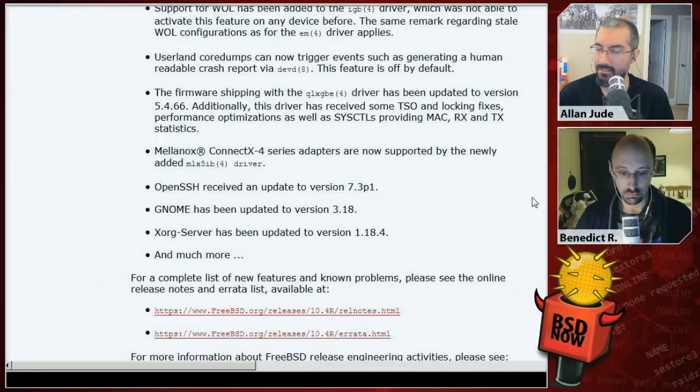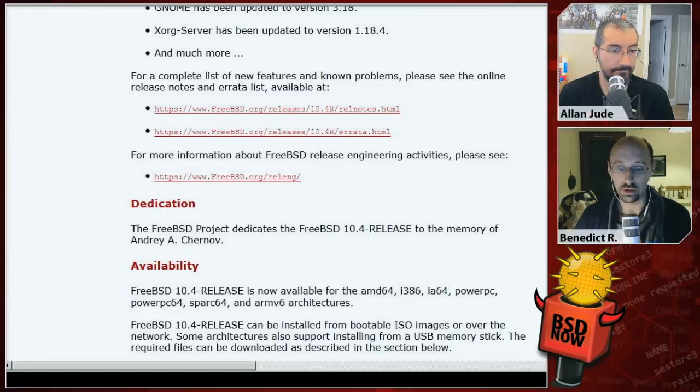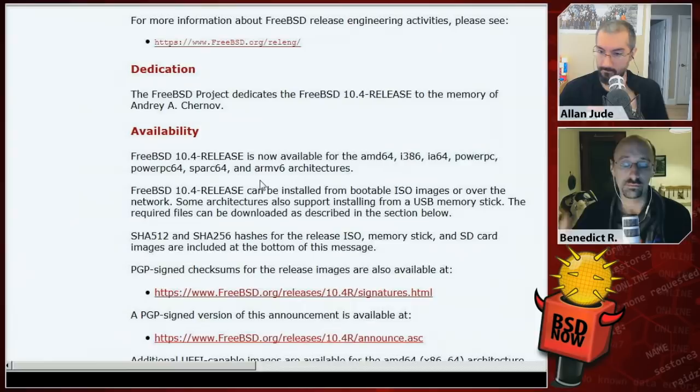They also backported the driver for the Mellanox ConnectX-4 series of adapters, so that you can do Ethernet and InfiniBand at high speed with ConnectX-4 devices. And they have the QLXGBE, which is the... I forget which manufacturer that is now. But lots more high-speed network drivers, as well as updates to the version of SSH, GNOME, X server, et cetera. Yeah, for those people who don't want to run current for some reason, but still want to benefit from a bunch of these driver updates or some things that are getting backported into the releases, that's a good way to catch the newest stuff happening.